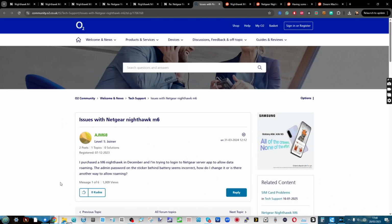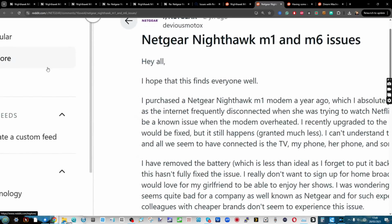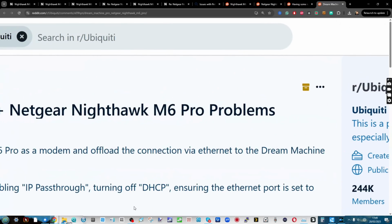And at first I thought maybe it was just me, but it wasn't, and I found countless examples online of people that have utilized the Netgear M6, very recent reviews as well, up to 2024, where this has still been a very unreliable option. And even though Netgear have released a Wi-Fi 6 and now a Wi-Fi 7 alternative to this, some of those problems in the Wi-Fi 6 version have persisted. I believe it's the Wi-Fi 6E.